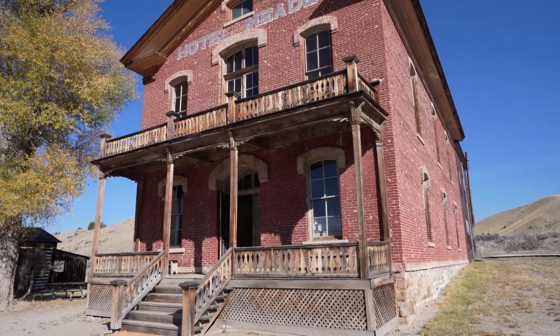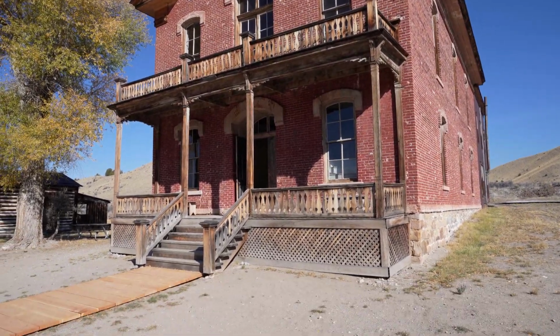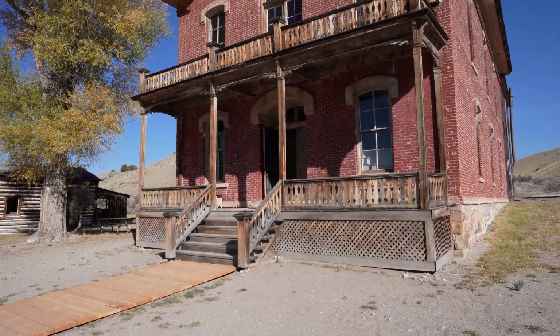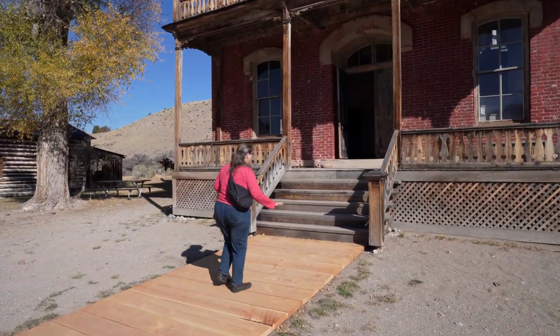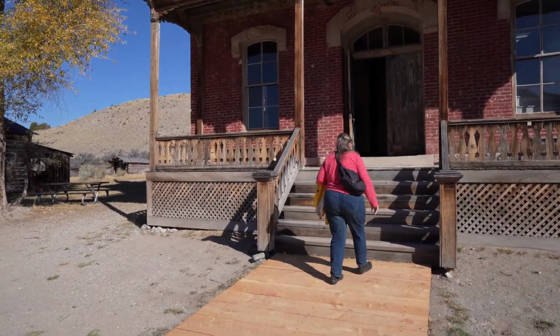Well, it says Hotel Mead on it, but looks like, according to the sign, this is also the county courthouse. So we'll go take a look. Yeah, could have been different times.